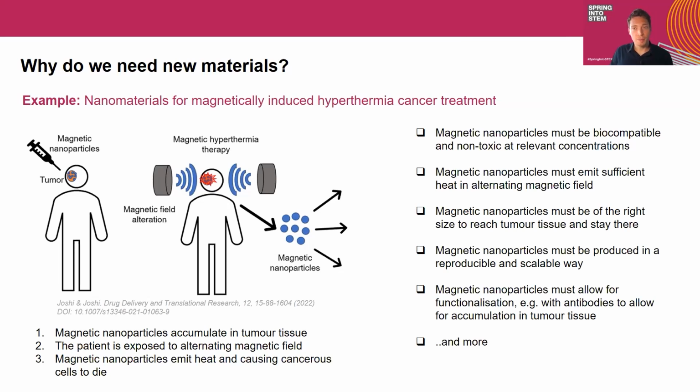It's not yet on the market. The first clinical studies on this technology have actually started last year. However, it's been researched for many decades. And why is it so complicated? Why does it take so long to bring such an idea to the patients? Well, material development is very much a bottleneck for this.